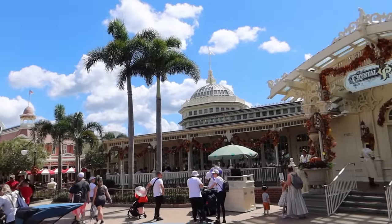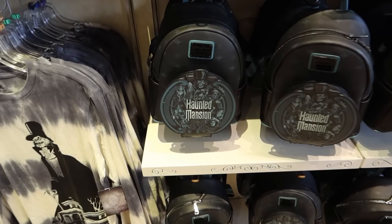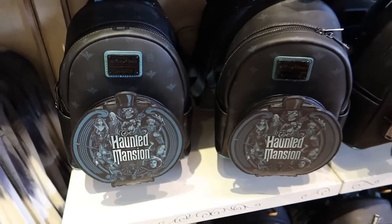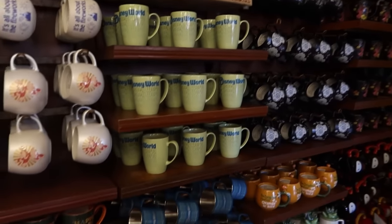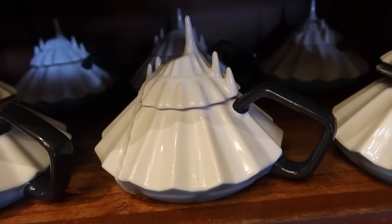It's really nice. And of course, with us being down here on Main Street, time to have a little stroll through some of the shops. $85 for the Haunted Mansion Lounge fly bag. Expensive, but it's nice, isn't it? Oh, you know me, I love a good mug selection. And look at this, loads in here. Yeah, this one is definitely my favourite. $24.99, Space Mountain just there.